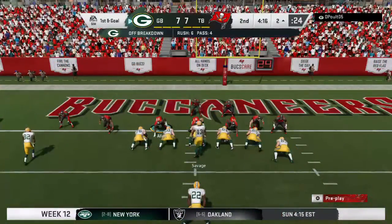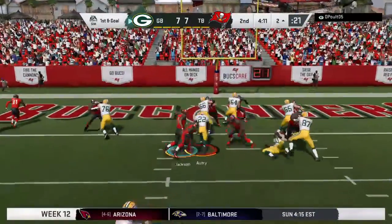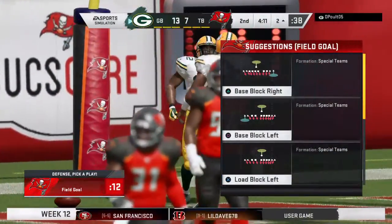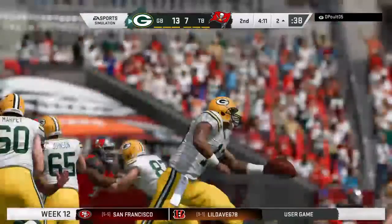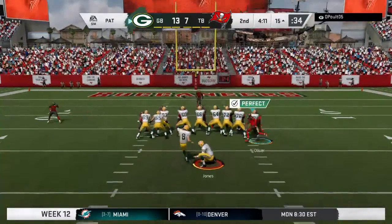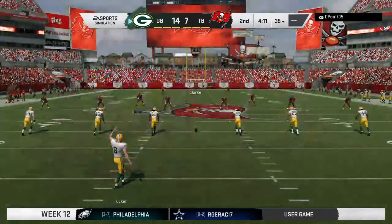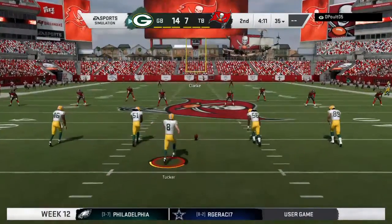So 3 plays, already 1st and goal, and they are wasting little time. They'll try to run this one in, and he'll take this into the end zone for a Green Bay touchdown. A great effort there. His 5th touchdown now on the year, and the Packers have taken the lead. Tucker with the extra point, and that makes the score 14-7. The score, Packers 14, Buccaneers 7.